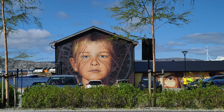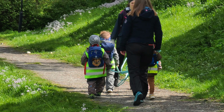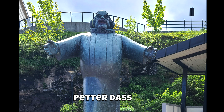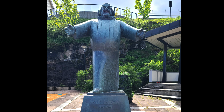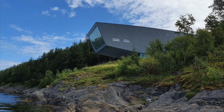They have murals in town that reflect life in Sandnessjoen. The artwork is inspired by the local children. There's a statue of Peter Das. He was a priest and a poet, the most well-known of his generation in the 17th century. There's a museum 10 miles south of Sandnessjoen, named after him.